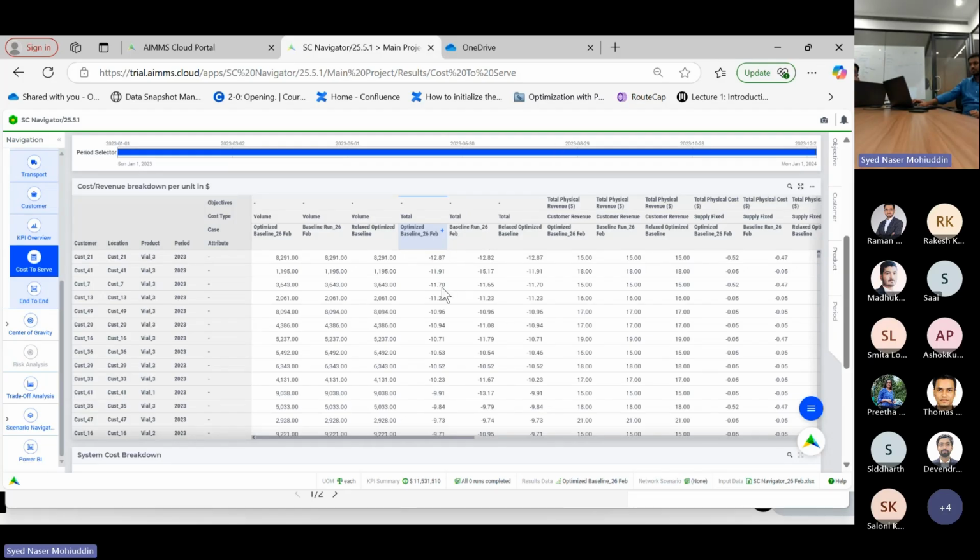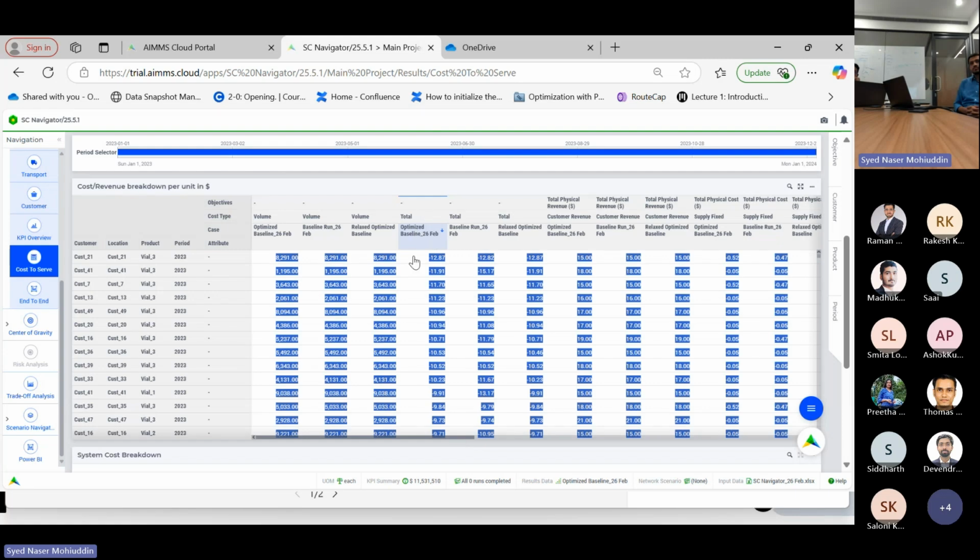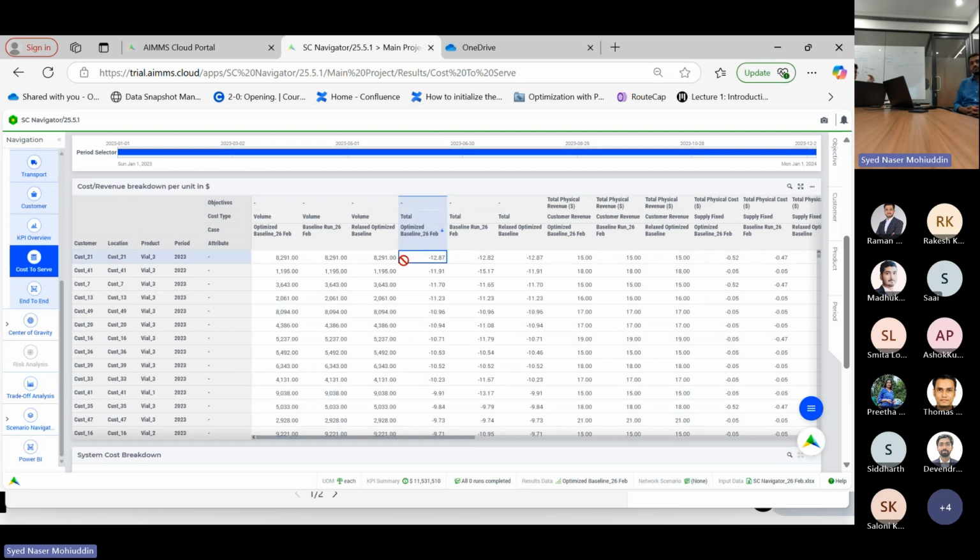So if you see over here, for customer 21 and val 3, we are making a loss of approximately $13 per unit. So if you see, the cost or revenue breakdown per unit is provided here. And we are seeing that the total cost to serve this particular product is negative 12.87. So though at the aggregated level, we are seeing that we are making a profit of approximately 9 million or 11 million based on the situation and scenario, right?